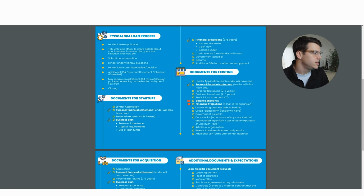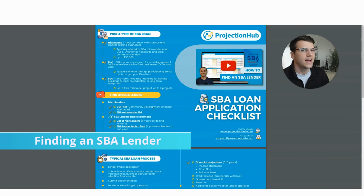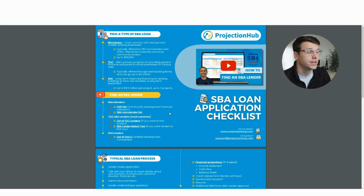And let's continue moving forward here. Okay, so let's go ahead and touch on finding an SBA lender as the next section. So here on this checklist, we've linked several resources, 5 of them here to be specific. If you are interested in the microlender route, or just smaller, maybe non-bank lenders, probably the best way to say that, we've got 2 lists here.